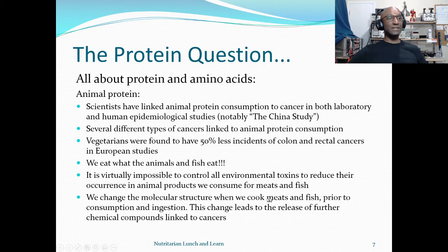We eat what the animals and the fish eat, undiluted, one to one. So if the animals and fish are eating toxic contaminants in the environment, then they store it in their bodies and in their tissues. And when you consume those animal products, you pretty much eat them undiluted. So, for example, with fish, they have traces of magnesium and heavy metals like lead. And if you eat the fish, you do get the trace amounts of those heavy metals in eating those animals.